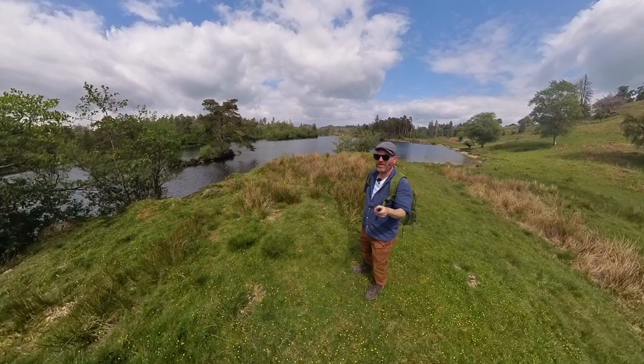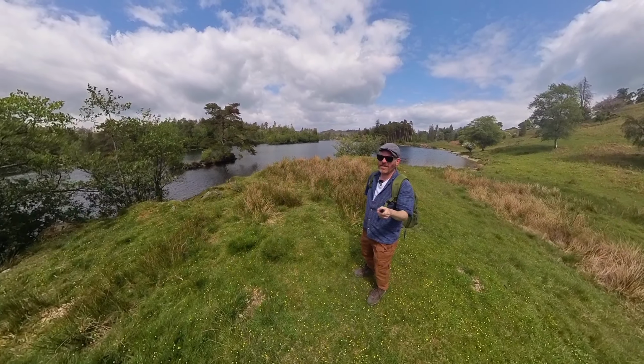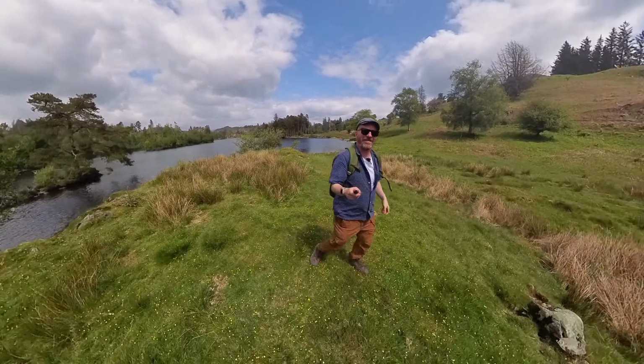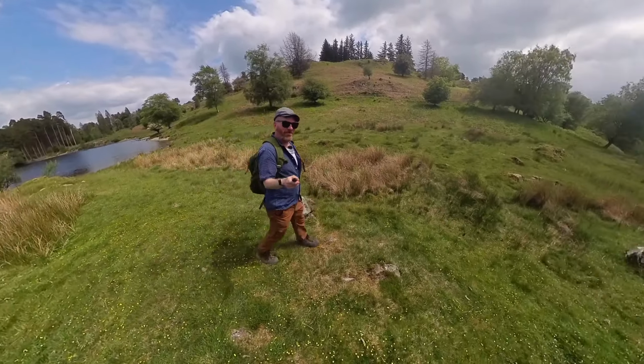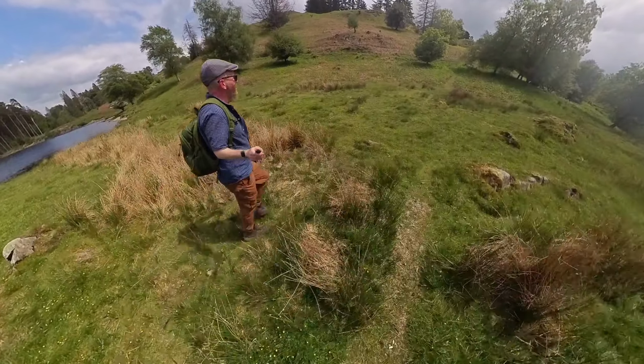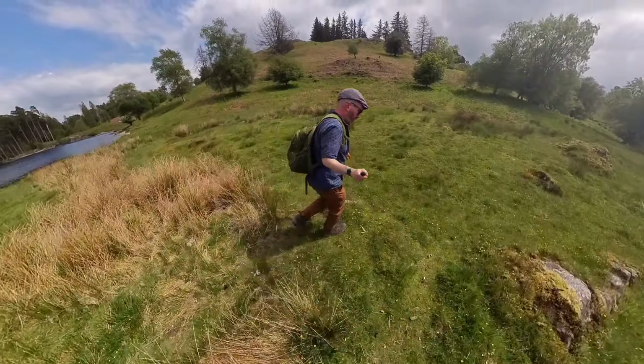I think that's all you need for now, isn't it? It is a lovely neck of the woods, but I need to try and find my way back onto the main footpath now after getting into that little wood in the middle of the tarn. Let's get going.